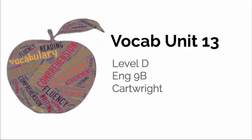Please be sure to take notes in the vocab section of your writing notebook. Remember, you don't need to write down all the words and their definitions, just the ones that are going to be helpful to you. You might want to even write down the little clues that I give you to help you remember the words. All right, let's get started.